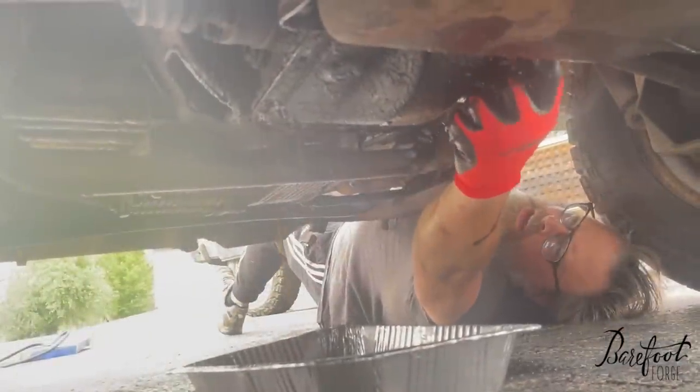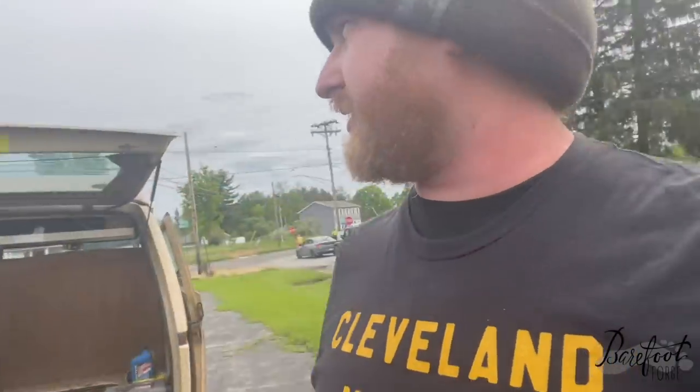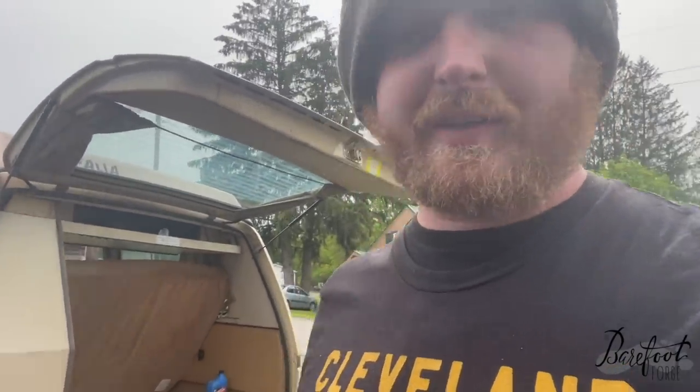Don't go chasing waterfalls. Now that was pretty stupid, but you know, that's the way we roll. We accidentally took off the wrong pan. Didn't realize it till we looked at the gasket. We drained all the gearbox oil, not the ATF, and we don't have any gearbox oil, so I'm gonna go get some. Kurt's gonna do the other thing.